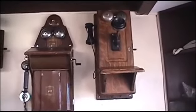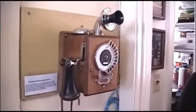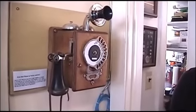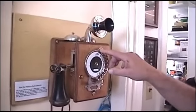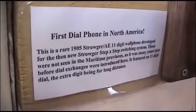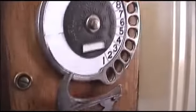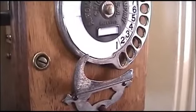There's another old Strowger system. You've seen these, I'm sure. Yes, the 11-digit. I've never seen that. Amazingly rare. That's 11 digits, and the 11th digit was called long distance. After a while they discovered that could be done with just a zero, the O. Right, call the operator. But that is the telephone system that Almon Strowger developed.